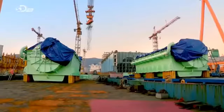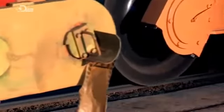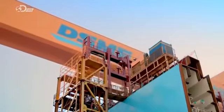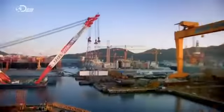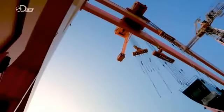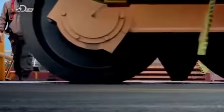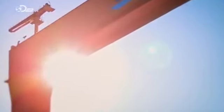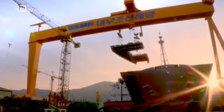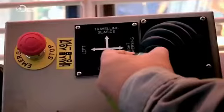With so much at stake, Stephen entrusts the job to one of the yard's most extraordinary machines. The mighty Goliath crane. Standing 100 meters tall, its 96 wheels roll down steel tracks running the length of the dock. It's the king of cranes and can lift up to 900 tons. At its controls is Kim Sung-hoon.